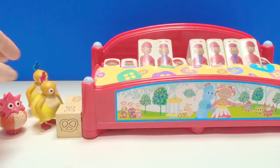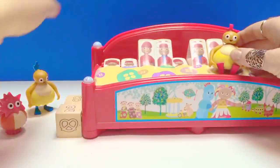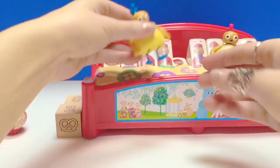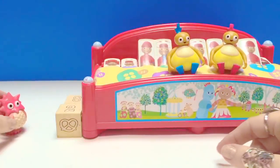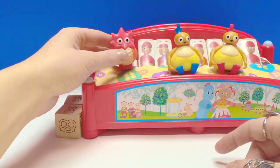Hop up, Chickadee and Chick. Twilly-woo. Peekaboo. Let's hear some music.